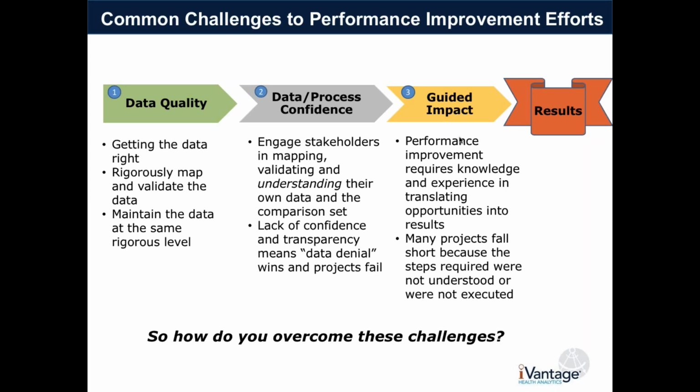And we get the data right through rigorously mapping and validating that data. And not only that, but you have to have transparency into the data. If your data in your tool is in a black box and people don't understand it, you will have mistrust right off the bat. And if you have mistrust, if you have data deniers, you're not going to go through the process of really moving the needle.